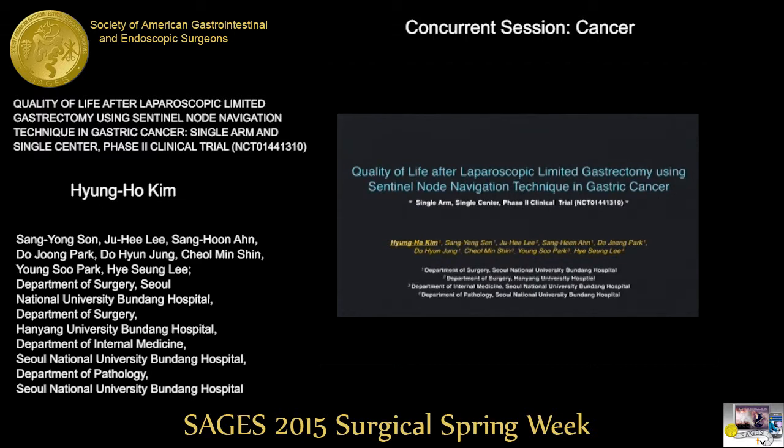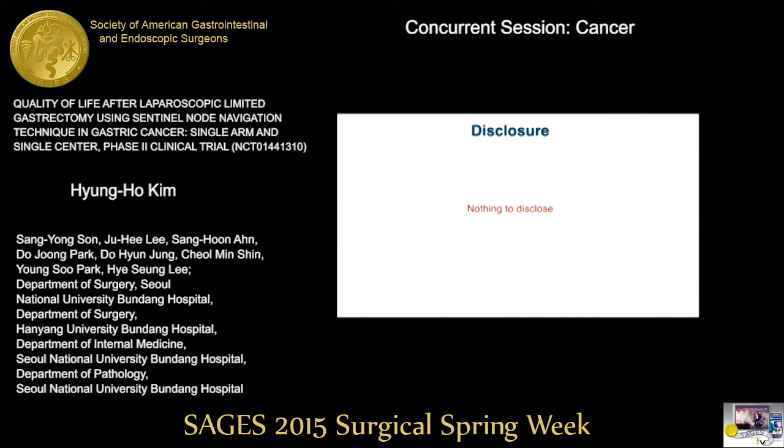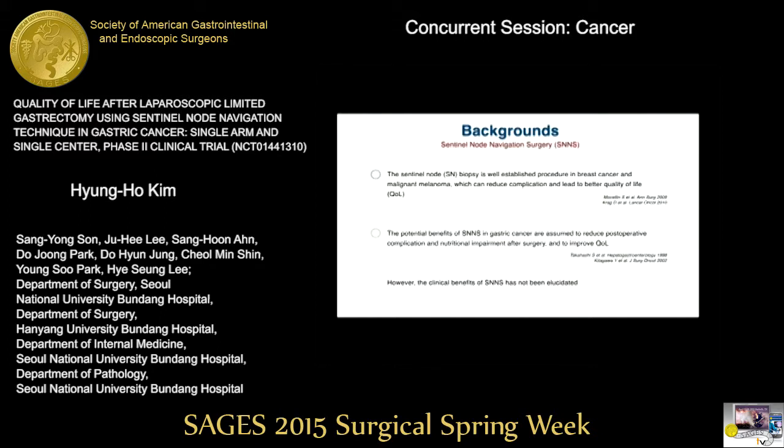I'm very honored to be here and to present my work, the quality of life after laparoscopic limited gastrectomy using sentinel node navigation surgery. I have no COI for this talk. As you know, sentinel node navigation surgery is a very well established procedure in breast cancer and melanoma, but we do not have much data for gastric cancer surgery, although the potential benefit of sentinel node navigation surgery in gastric cancer is also great.